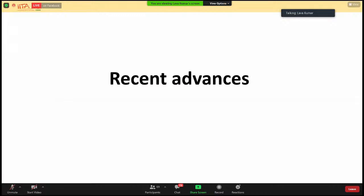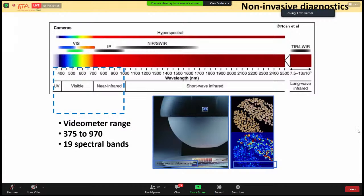There are some recent advances. We have now been using some new technologies to augment diagnostics, especially in terms of improving the speed, because most often the indexing process is very time consuming and also expensive. If we can have an alternative, that might speed up the process and also reduce the cost. One of the things that we are looking at is non-invasive diagnostics using spectral imaging. One of the technologies we are using is called Videometer, which we acquired recently and started standardizing now.